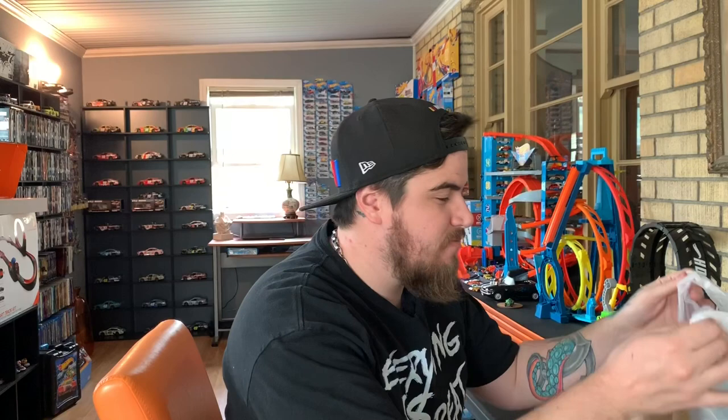But here, it's gonna be kind of like a truck Friday. We got this massive bag of Hot Wheels trucks. They're a variety. You got monster trucks and track trucks in there. I'm excited for the track trucks because they will definitely be going on this Super 6 Lane Speedway.